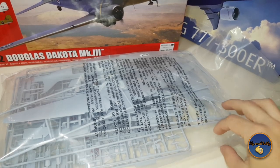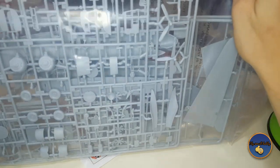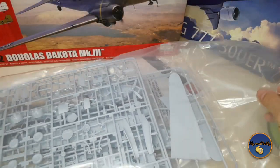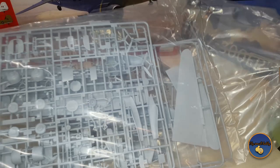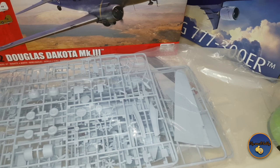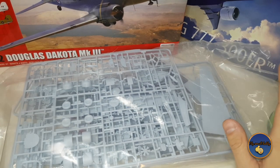Just like the previous one, here as well, we have every single thing in one big bag. I mean, this is probably Airfix's standard. Good or bad, like I said, it depends on the person. I don't particularly like that. But then again, it's more ecological because there's less plastic, which is a kind of funny statement because this is all plastic anyway. But you get the idea.